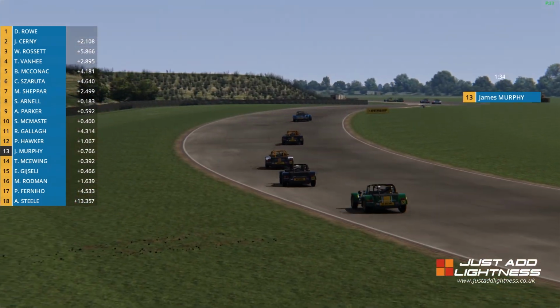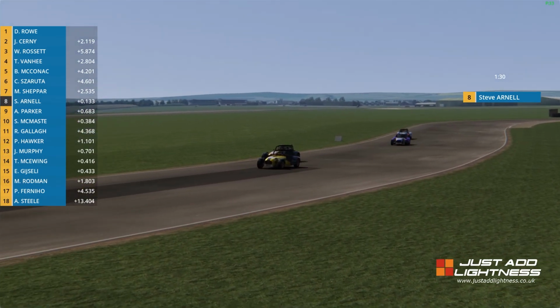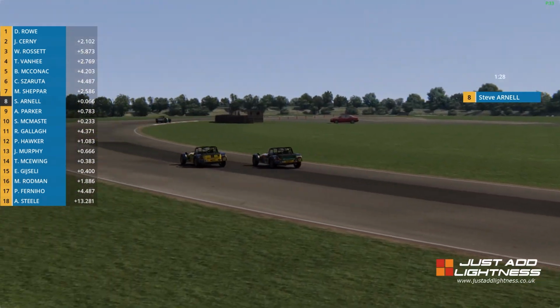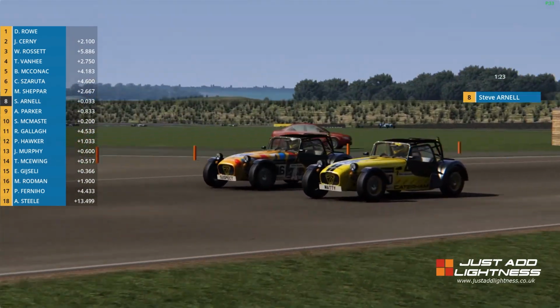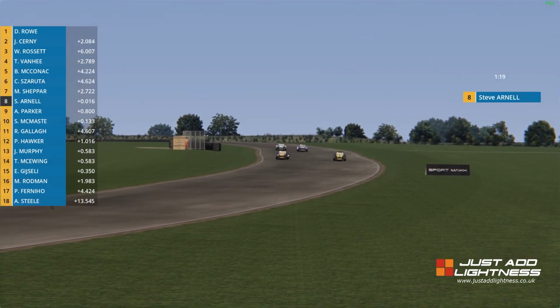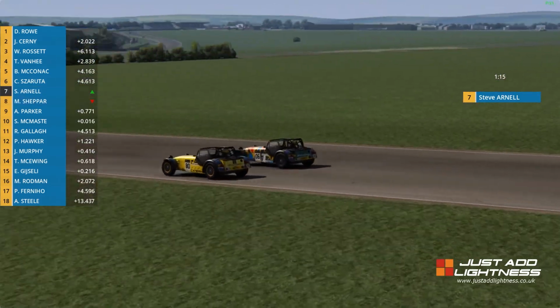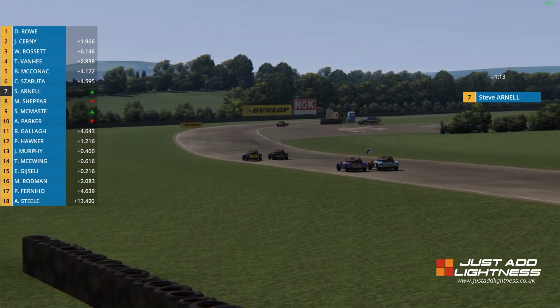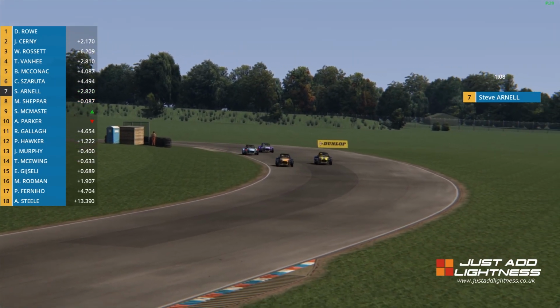So looking at the rest of the order as they come out of Campbell Cobb and Seagrave, here's another good strong battle. Steve Arnell still scrapping away with Matt Shepherd. He's retaliating on Matt Shepherd here down the inside line. Behind him there's Steve McMaster trying to look up the inside of Andrew Parker. So they're going to go two by two towards the Church corner. Going side by side on the approach to Church is brave. Side by side into Church and through it is stupid, but they're going to go side by side anyway.